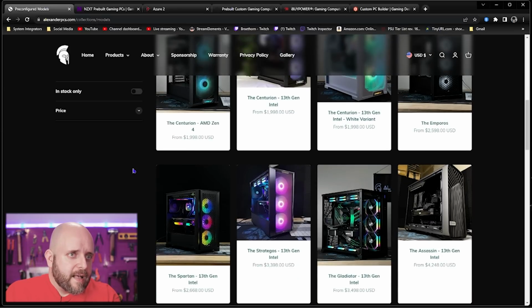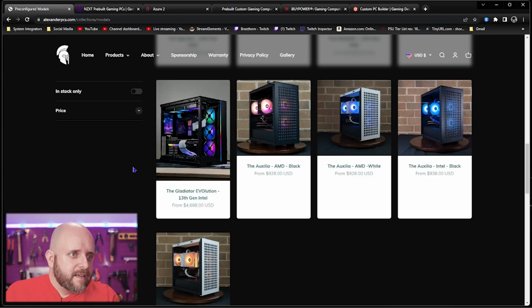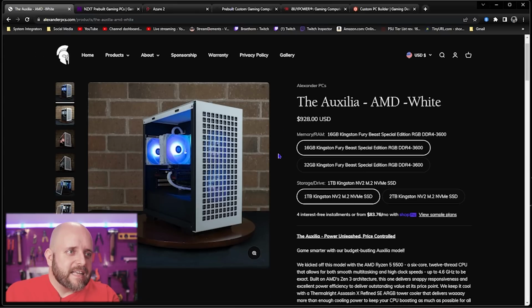However, it now has a little sibling, and that is the Auxilia. And this is a sub $1,000 Alexander PC system. Sub 1K, 928 USD.